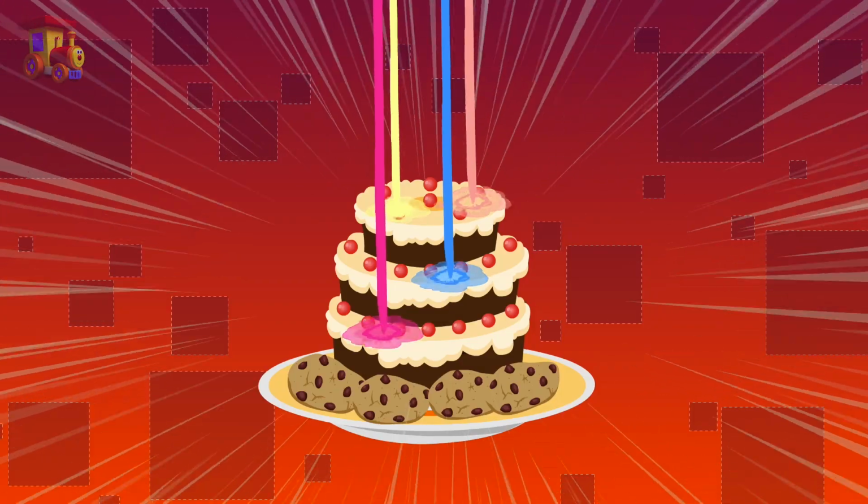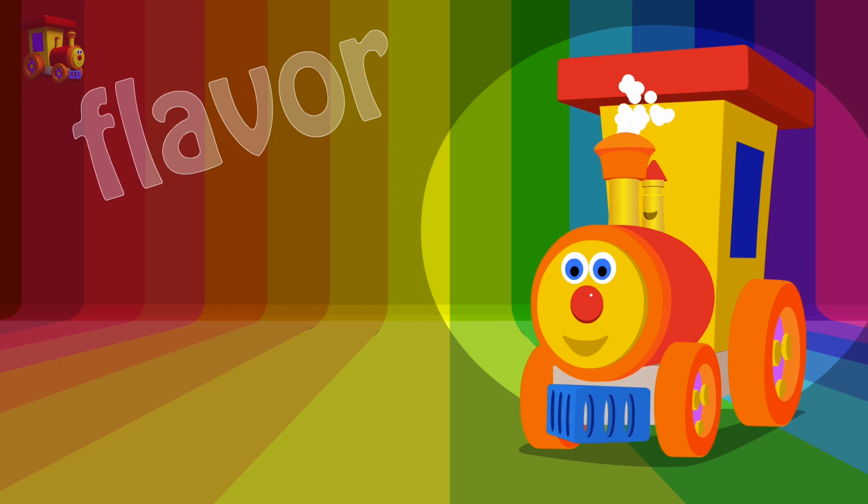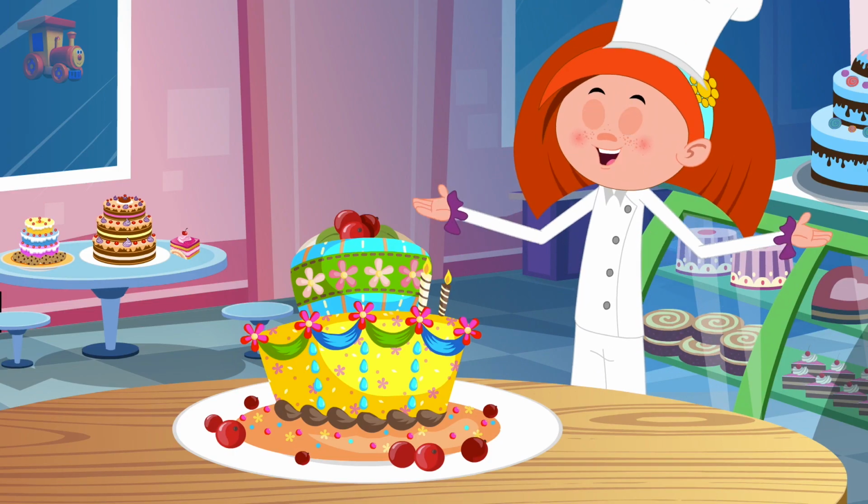Pink or blue, or is it mixed with colors too? What flavor did you use? Vanilla or orange juice? Or did you make a creative hue?